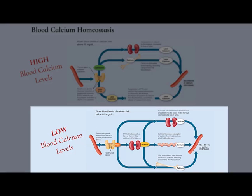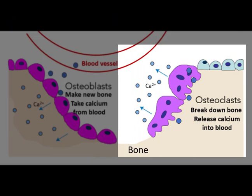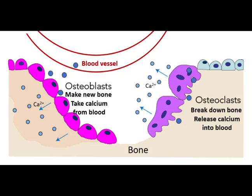The parathyroid gland will detect the low blood calcium levels and will secrete parathyroid hormone. This in turn causes the kidneys to convert vitamin D to the active form calcitriol. PTH and calcitriol will result in calcium being reabsorbed into the kidney, absorption of more calcium in the intestine, and cells called osteoclasts will break down bone to release the calcium stored there into the blood. Those actions will increase the blood calcium level.